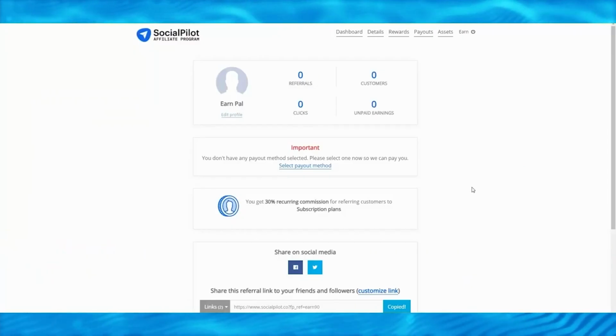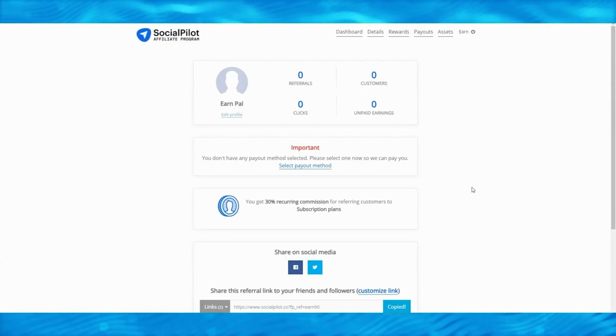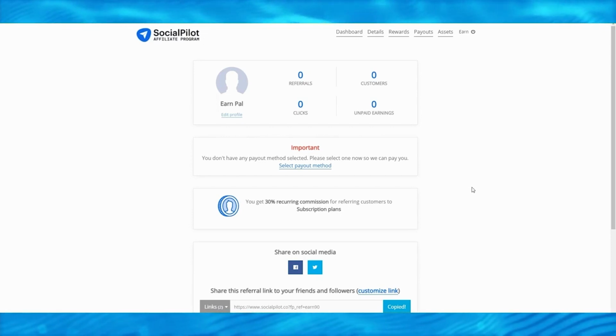So once you sign up, grab your referral link, and this is what your dashboard will look like. You can track your referrals, clicks, and how much money you've made so far, which is obviously going to be $0 because this is a brand new account that was created like 2 seconds ago.